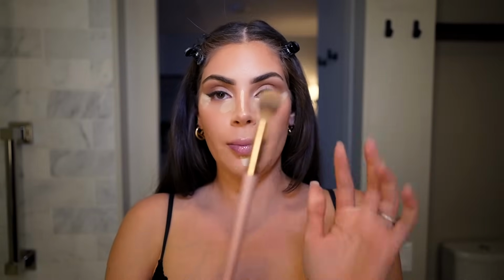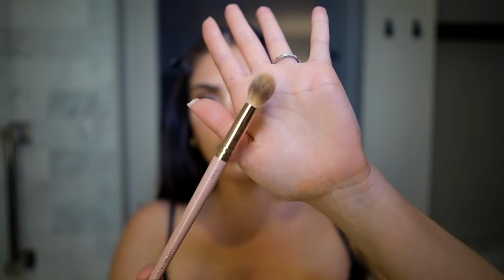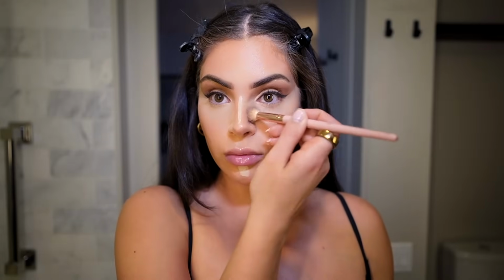This is the Lunar Beauty and Laura Lee collab, but this brush, you guys, is bomb. I feel like Real Techniques has a brush very similar to this, but I just love the shape. You want to be careful when you get close to the eyeliner. You don't want to get it on the eyeliner. But I will pat this all the way out. Just to thin it out a tad, I'm gonna use my beauty blender, but I'm gonna make sure it's as dry as possible. It's a quick little dabaroo.